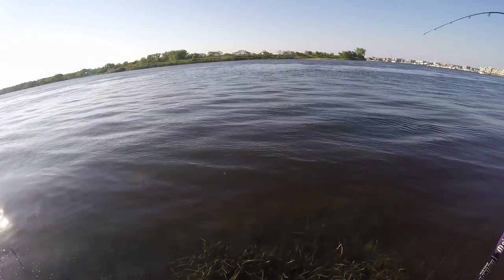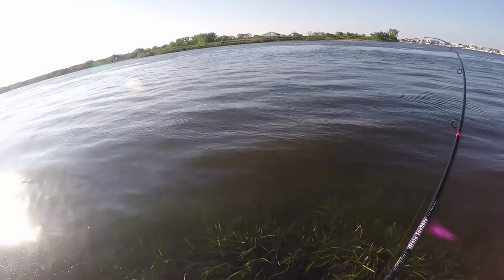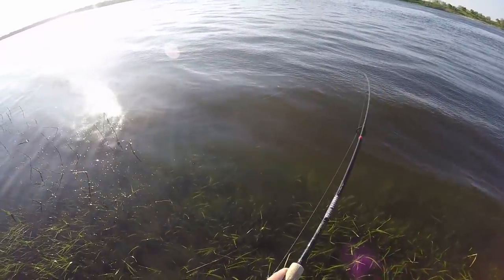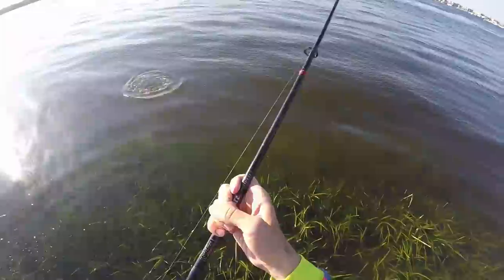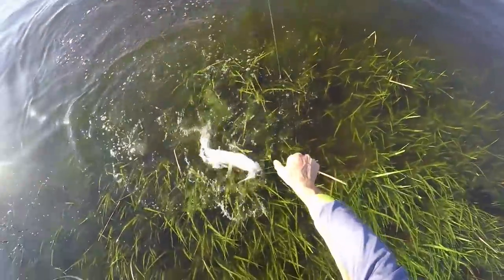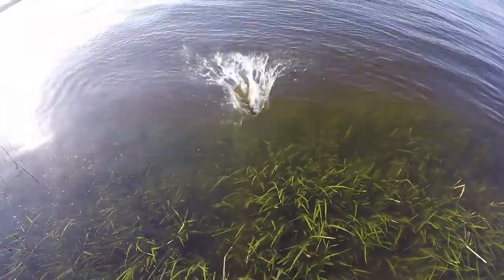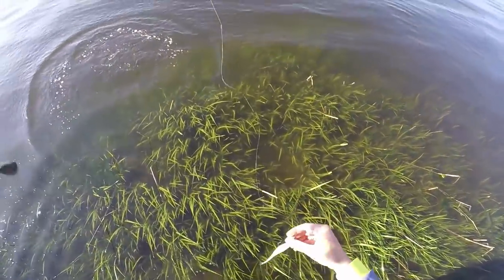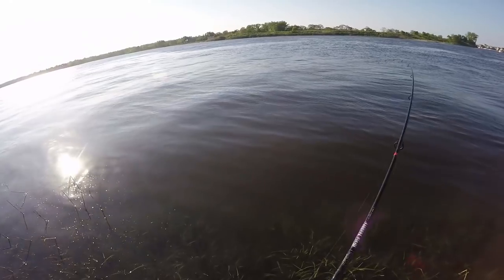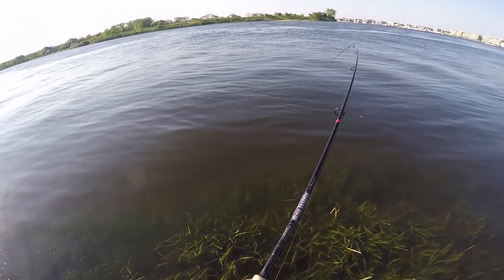There he is, first cast. Boom, baby. That's how we do it on the first cast. Not too bad, nice little chubby guy. Let's see if there's any more here. Oh, boom. We're on them now, guys. We're on them.